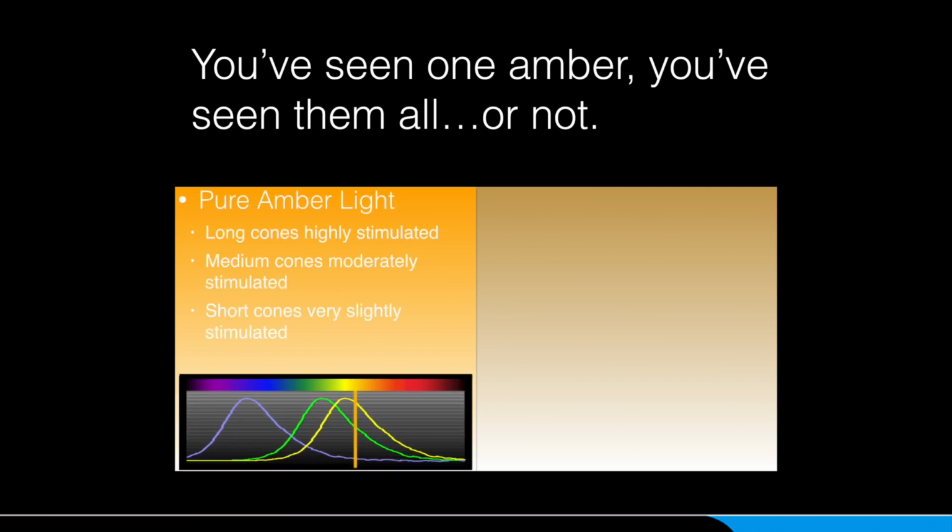Just the nature of LEDs is that they are generally a very narrow spike of amber in one part of the spectrum. And if I have an amber LED, it's doing very specific things to my eyes. The cones are reacting, the long ones are highly stimulated, the medium ones a little bit, the lower ones not quite so much at all.